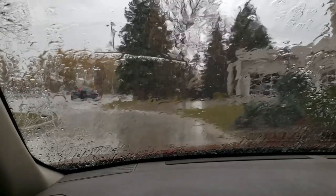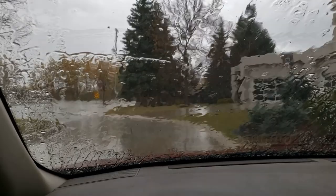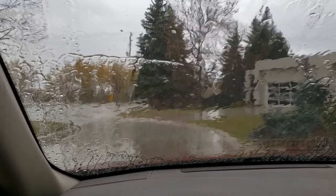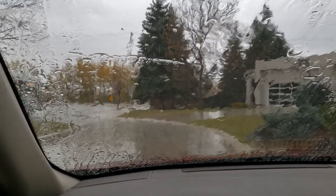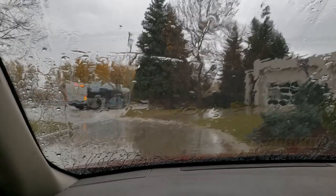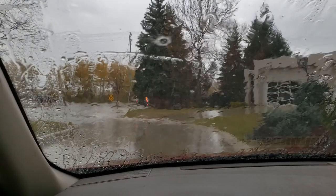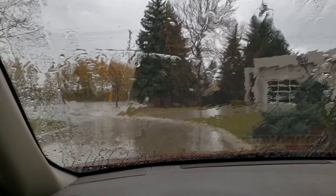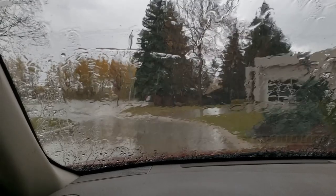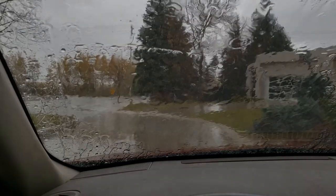So, as you can see, it's coming down now. Well, there goes that video, I suppose. Well, crap. I think maybe at this point I'm going home because the radar is saying it's going to be wet for a little while.